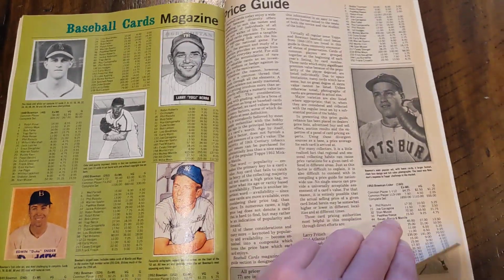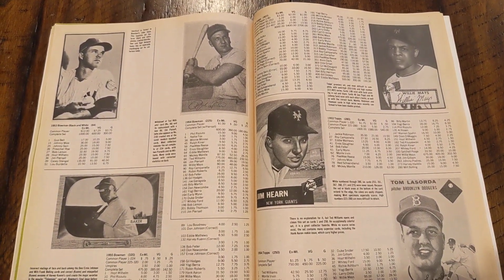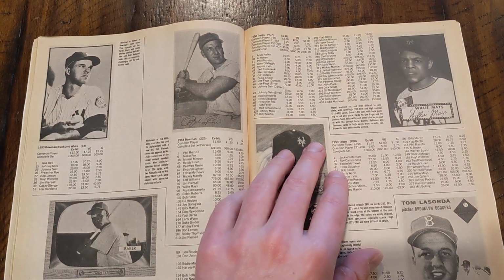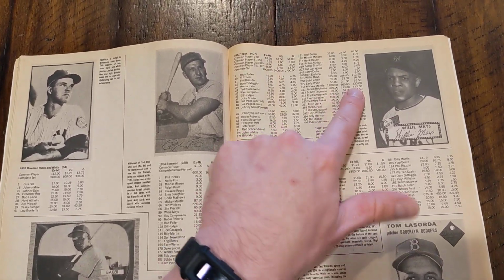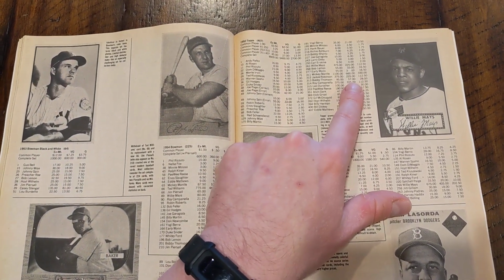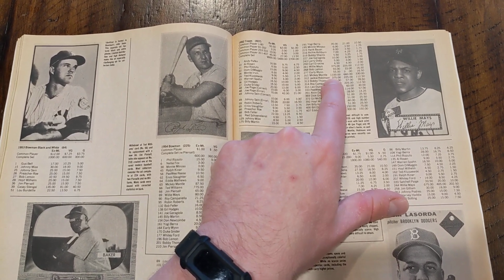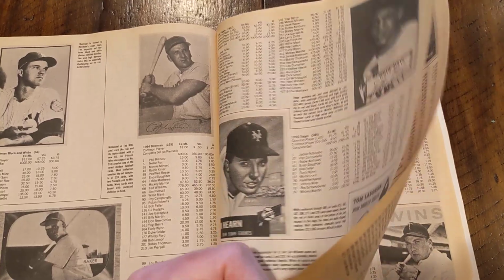Here's the price guide. Look at some of these prices. '52 Topps Mantle is $1,100 in excellent mint condition. I guess PSA 2 it's $330, PSA 3 it's $660, and then excellent mint, PSA 6, would be $1,100. Yeah.